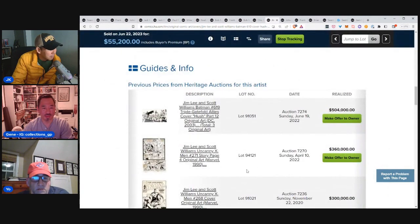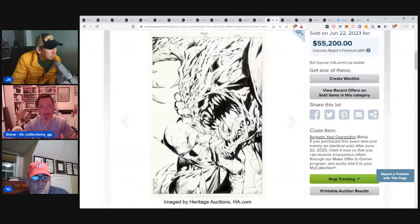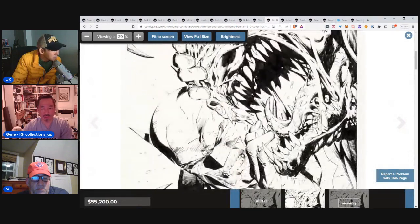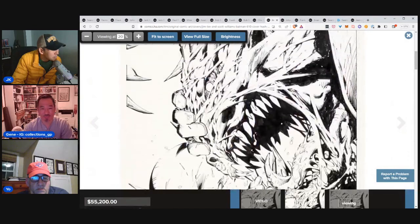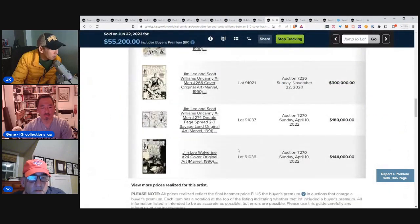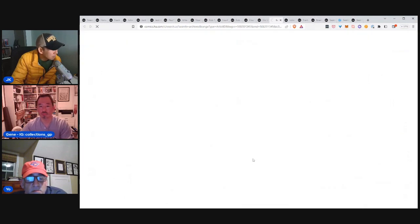I mean, it's not like you got a tiny Batman or something. This is objectively a pretty good cover. I know a lot of people are throwing shade at it, but I think it's pretty good, and the price seems very light to me. Relative to a couple of the covers, I think the last cover went for 130 something.